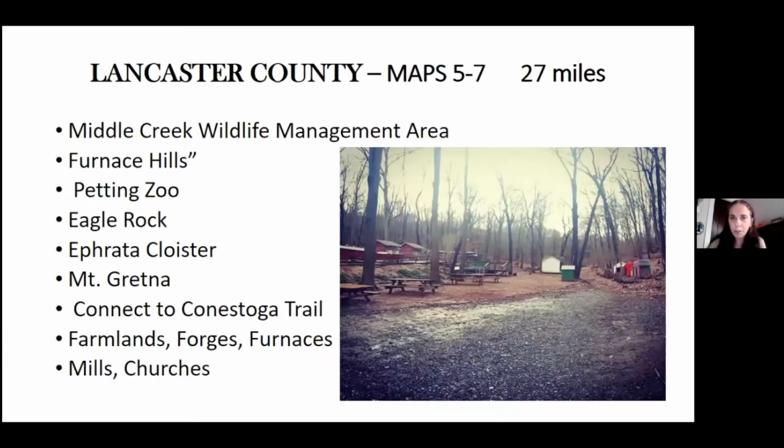So from Berks, we get into Lancaster County. So Lancaster County, you go actually right through the Middle Creek Wildlife Management Area, where the snow geese have that big migration. You actually walk right by there. This looks like a really interesting area because there's so many other trails. You could actually make nice loops. You could visit the visitor center there.